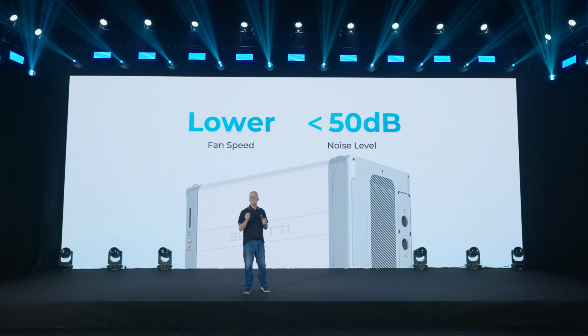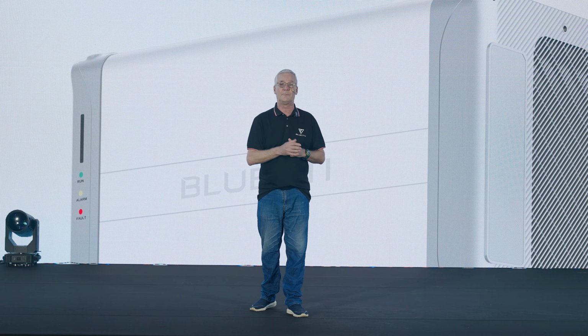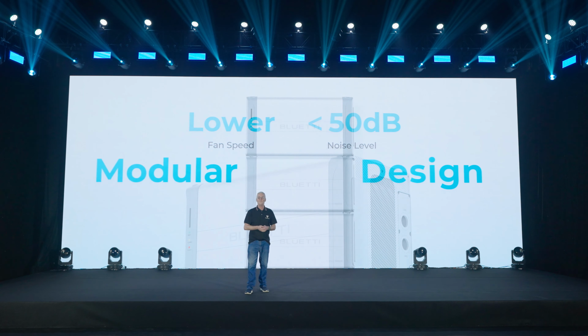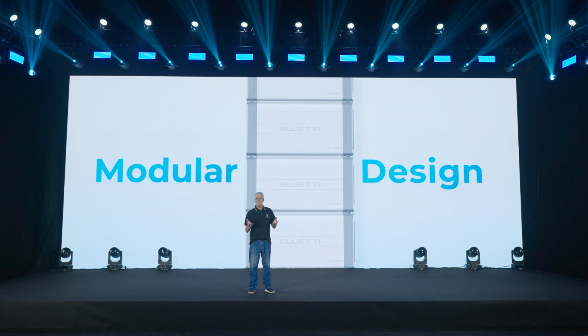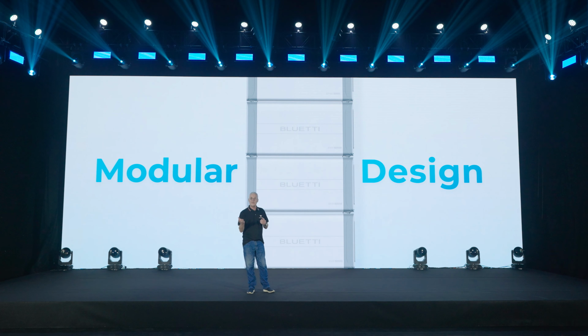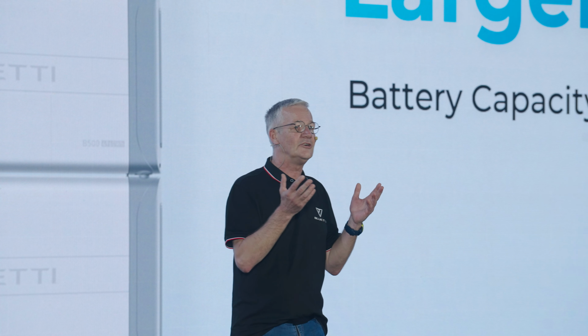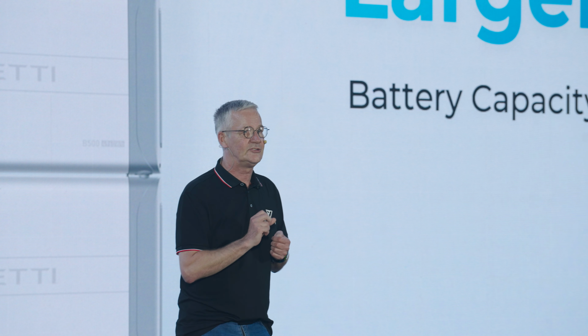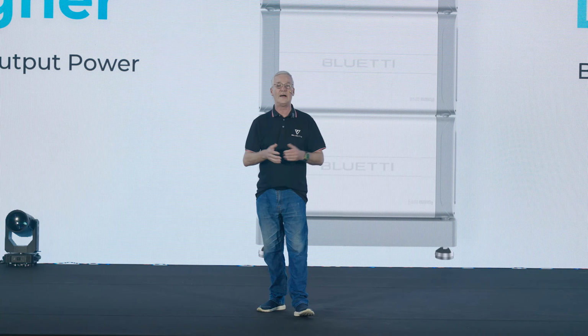The EP900 Energy Storage System features a responsive internal fan that adjusts its speed to match its operating conditions, all while generating noise levels of no more than 50 decibels, as quiet as a stream. The EP900 is 100% modular, which means you can easily expand its capacity by adding more expansion batteries. The B500 expansion batteries are specially designed to connect seamlessly to the EP900, allowing you to increase your system's capacity and output power without any hassle.